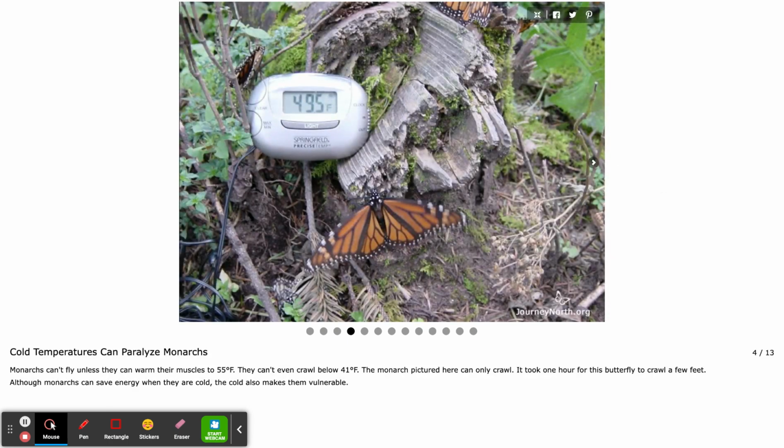Cold temperatures can paralyze monarchs. Monarchs can't fly unless they can warm their muscles to 55 degrees Fahrenheit. They can't even crawl below 41 degrees Fahrenheit. The monarch pictured here can only crawl. It took 1 hour for this butterfly to crawl a few feet. Although monarchs can save energy when they are cold, the cold also makes them vulnerable.